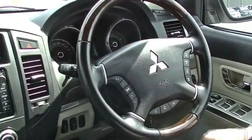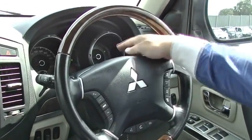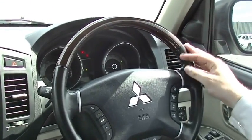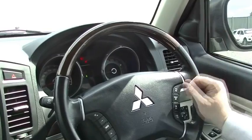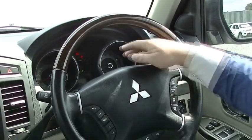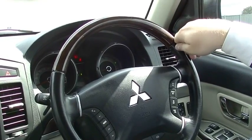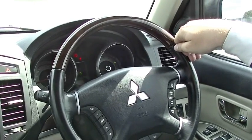Above that, we've got our dash cluster here. Got a nice, simple, easy to read tacho and temperature gauge. We do have the car running. You might not be able to see that from there, but you can't even hear it. A nice, quiet car in the Exceed, actually. We do have the center cluster there showing us currently we're in 2-wheel drive. I'll go into the 4-wheel drives in a moment for you.